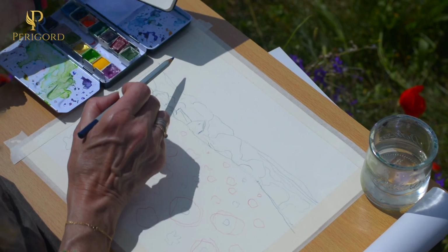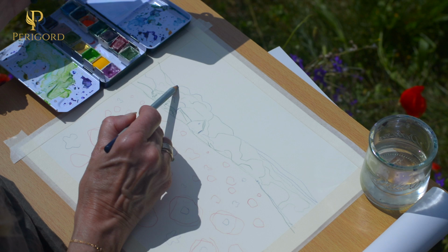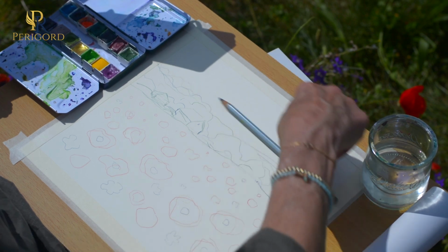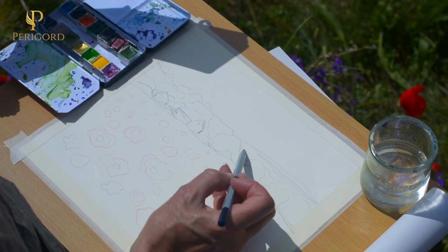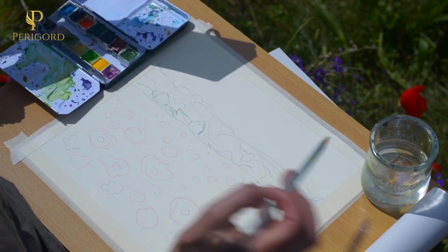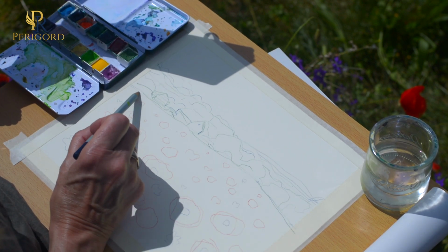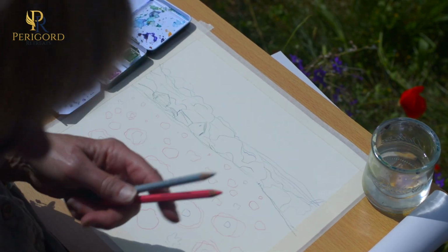And then I might add a tiny bit more trees back here. There's a lot of really cool trees. Just so it's not completely flat across, I want to pay attention to the tree line. Makes it more interesting. It's not flat across. Okay, so that's all I need on that.